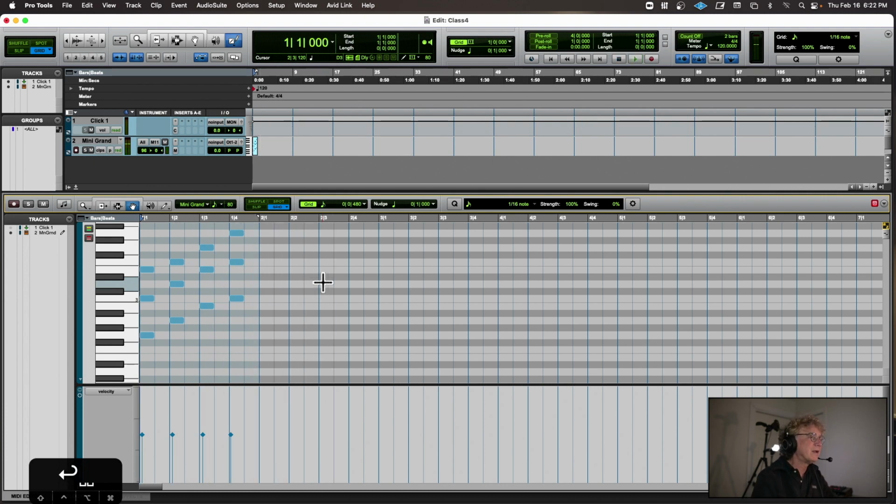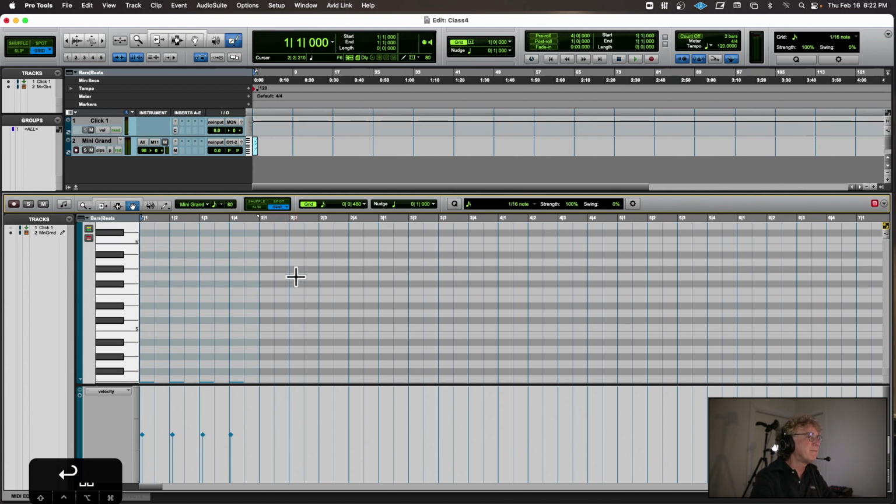Now, what if I wanted to have this be an octave lower? Well, what you could do is hold the shift key down and click on all these so that they become highlighted, or you can simply lasso, but that can be a little tricky at times. So I just like to click and hold the shift key down and lasso. If you want that an octave lower, you can hold the shift key down and push the downward arrow.